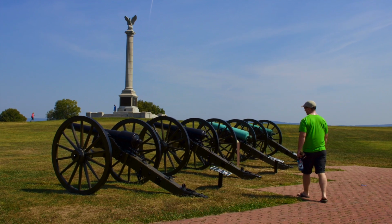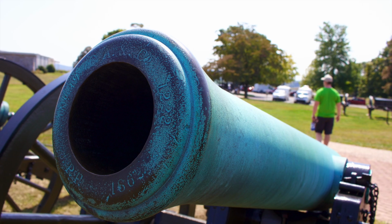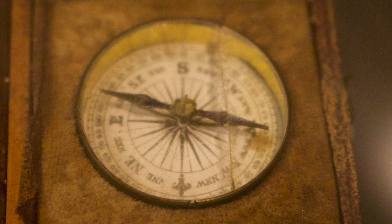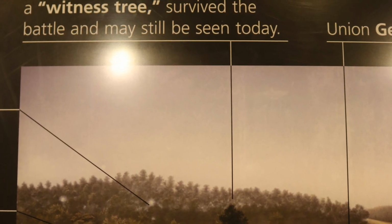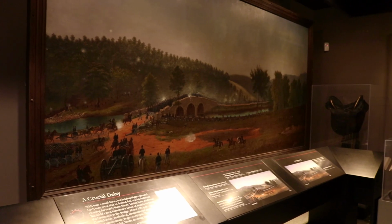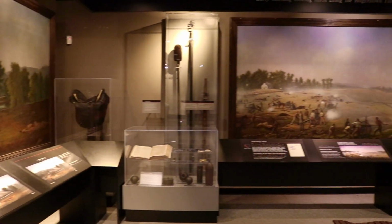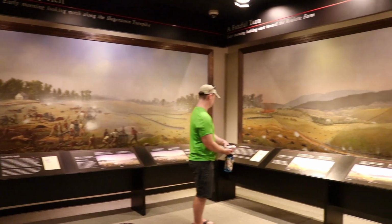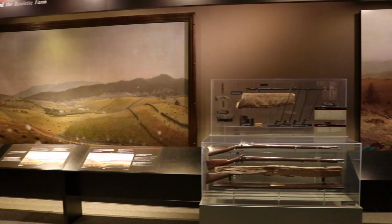Across the grounds and in the small museum that they have inside the visitor center, they have a really good collection of original artifacts from the battle. This part explains how many of the trees that you can see in pictures from the battle you can still identify in the fields today. And they call these witness trees because they were standing throughout the whole process of the battle and watching the dead being buried, and still here today to watch everything that unfolds.